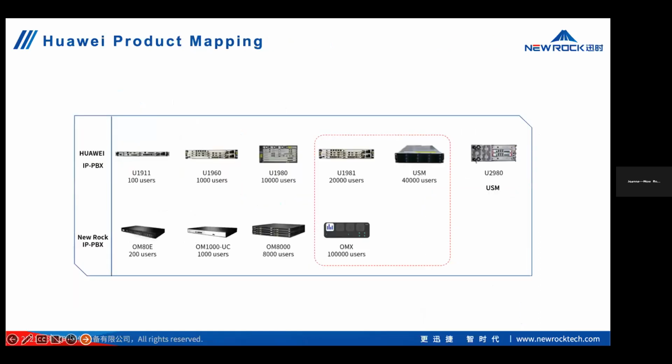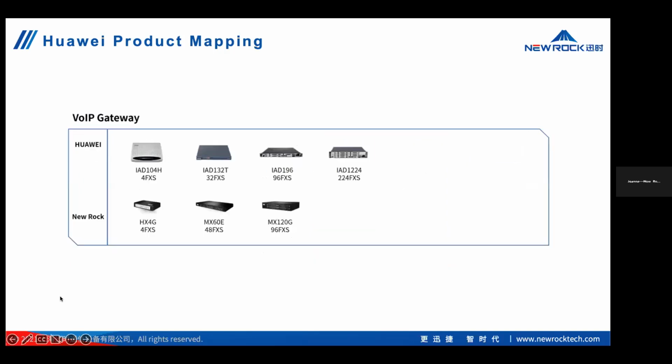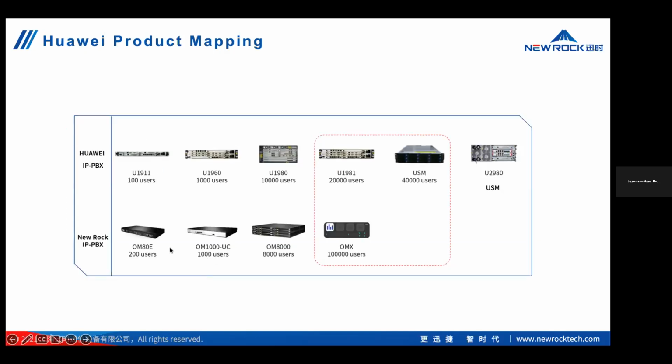And we are going to go to the product mapping part. So here are the Huawei IPBX we have listed that were discontinued in recent years. We can see different sizes of them, from 100 users to 40,000 users, the very large ones. And for the Newrock IPBX, we have the OM80E that can map to their smaller IPBX like this. These are the mapping relationships of the Newrock and Huawei IPBX. So if customers need a replacement for the discontinued Huawei models, they can choose some of Newrock's products.